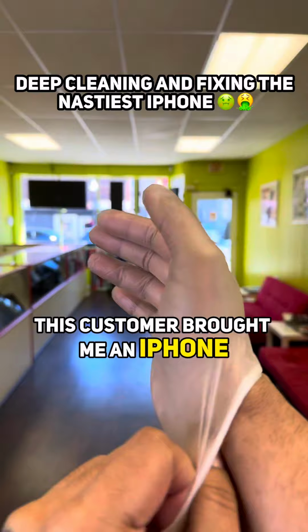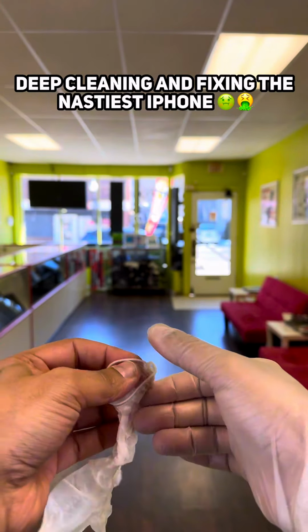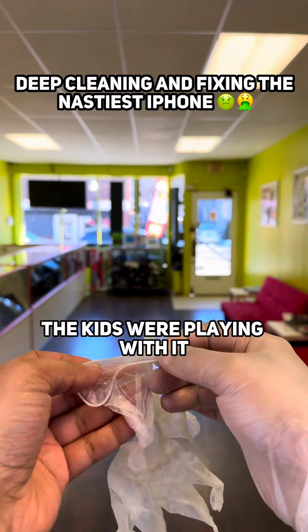You know, I don't like wearing gloves, but when I do, it's always for a reason. So this customer brought me an iPhone. He said he cannot charge it. The kids were playing with it and it just stopped working. And I said, okay, let me take a look at it.